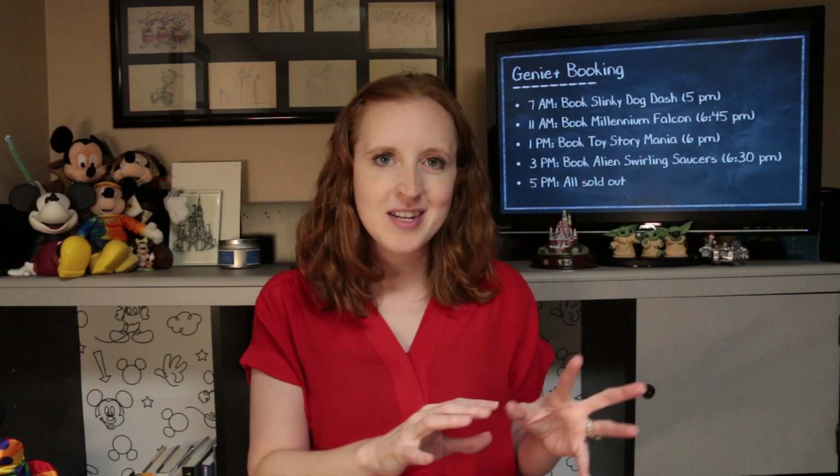So let's jump in and figure out what our sample day at Hollywood Studios is going to look like. First, we're going to cover those Genie Plus reservations that we're going to make. We could layer this in with all the stops that we're making during our attractions, but I found that that makes things a little more confusing. So we're going to talk Genie Plus first, and then we'll talk about what that looks like for which attractions we visit at what point in the day at Hollywood Studios.